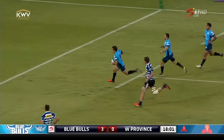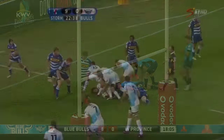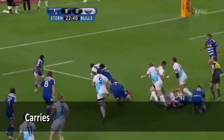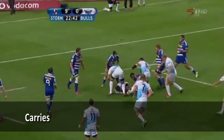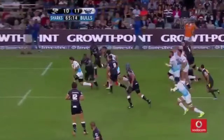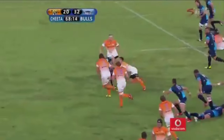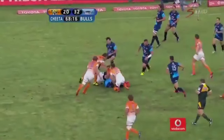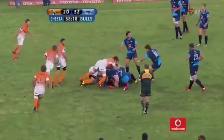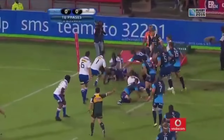Oh, he found Piet van Zyl on the inside. Beautiful play by the Blue Bulls. And Van Zyl with a snipe. Feeding out is good, quick ball required. Piet van Zyl spotted an opening, couldn't get that pass away. Something's wrong with Francois Venter in that play. A solid defense from Michael Rhodes.